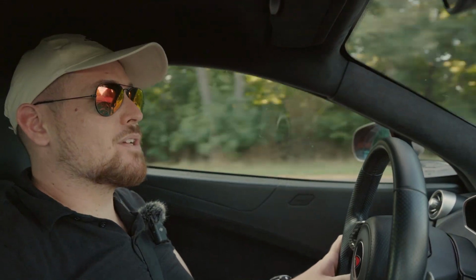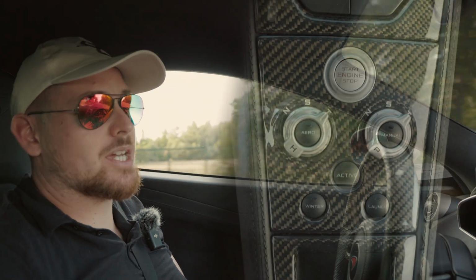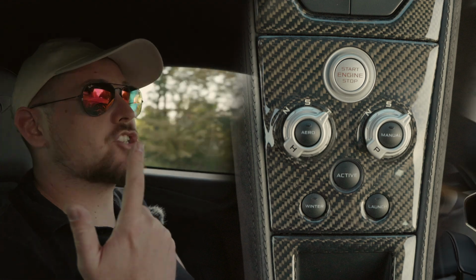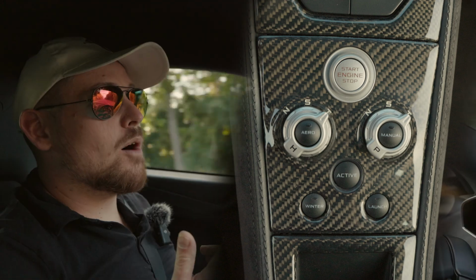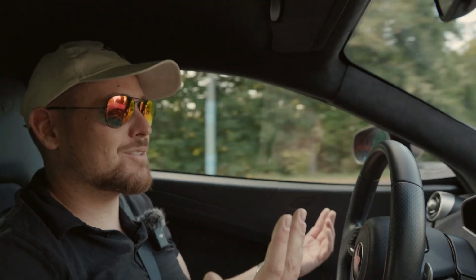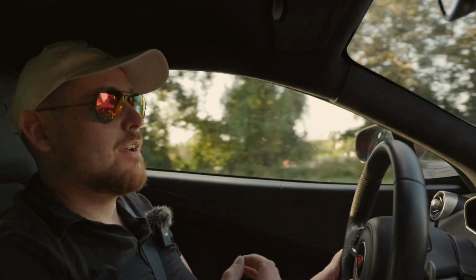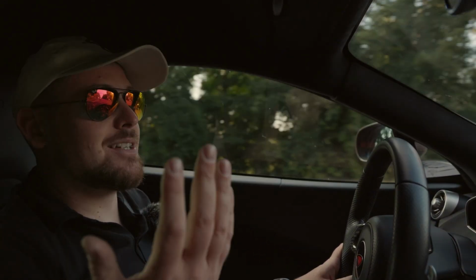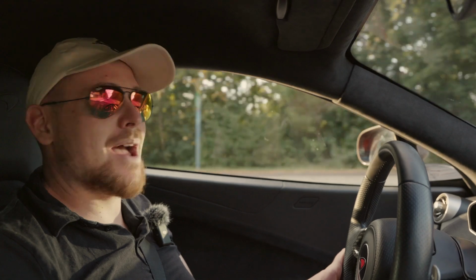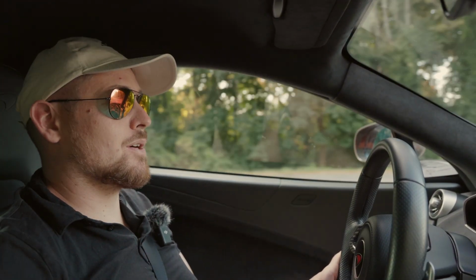You have some different driving modes. This is just the normal handling mode, so you can adjust your suspension, you can adjust your drivetrain, you can adjust your aerodynamics. In normal mode, this car feels like a Volkswagen Golf, so it's comfortable, it's very easy to drive. Actually, you could take this car for a 5,000 mile road trip and you could get out there without your back hurting, which is pretty awesome for such a powerful supercar.